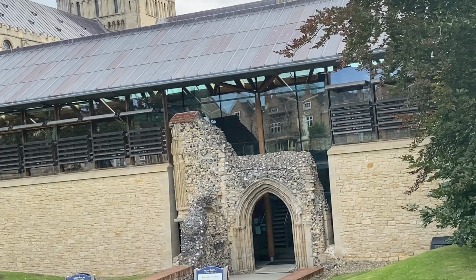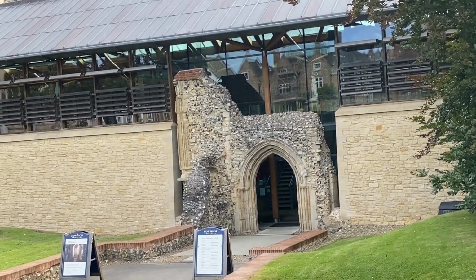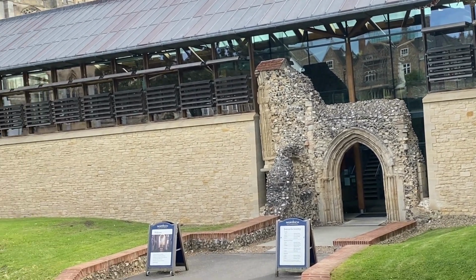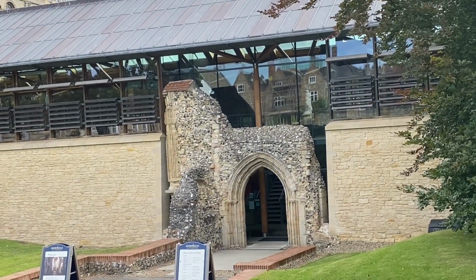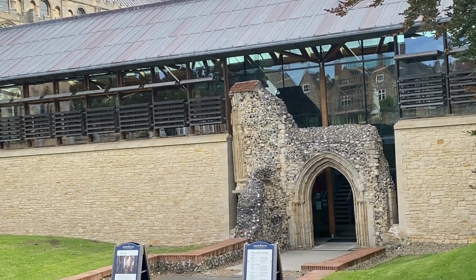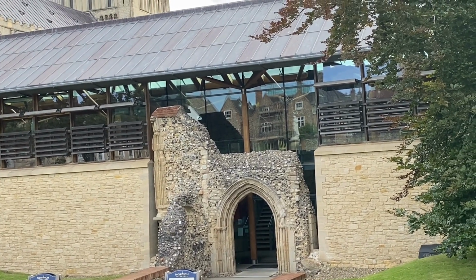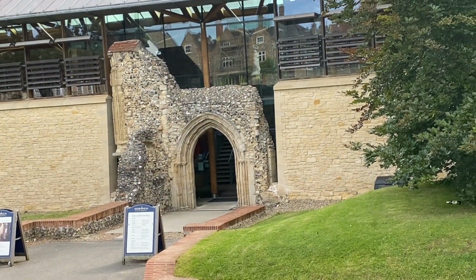This ruined bit of the building here is actually a former part of the monastery that was here. So Norwich Cathedral is mainly the centerpiece of what was a big monastery area. These monastery buildings were demolished because of Henry VIII and his dissolution, or whatever it is. Basically, he dissolved the church, didn't he? So a lot of these buildings were destroyed. So let's go inside, shall we? Let's go inside the cathedral.